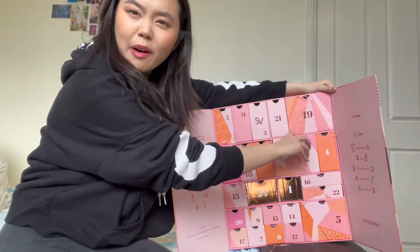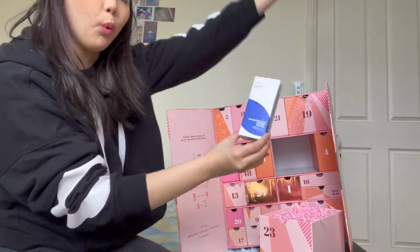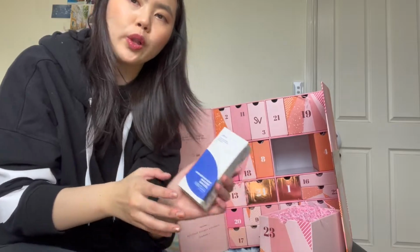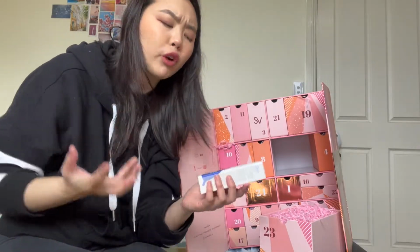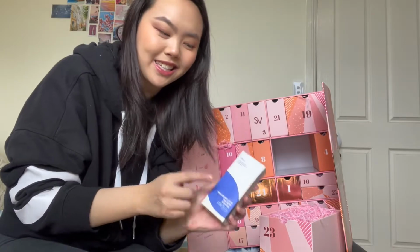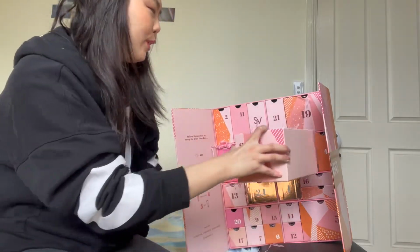Day 23, we have a massive box here. Let's take a look. Isntree Hyaluronic Acid Watery Sun Gel. I recently got this myself and it is one of the best sunscreens I have ever used. Not only is it light and easy to use, there is actually zero white cast. It is moisturizing, it's comfortable, it's fragrance free. Everything you want in a sunscreen, it's in this. This is phenomenal, you guys. A little bit of a huge box for a tiny product, not going to lie, but you know, it's cute.